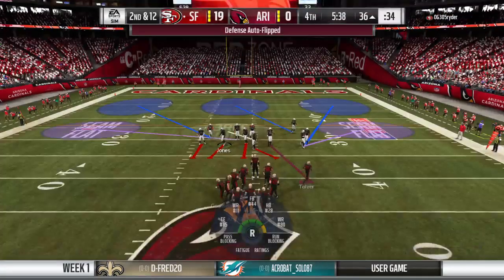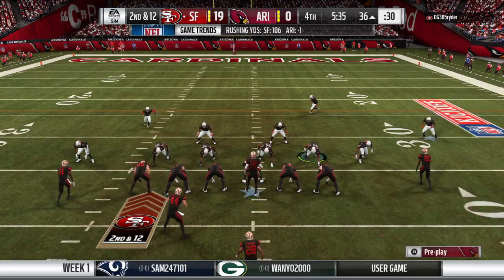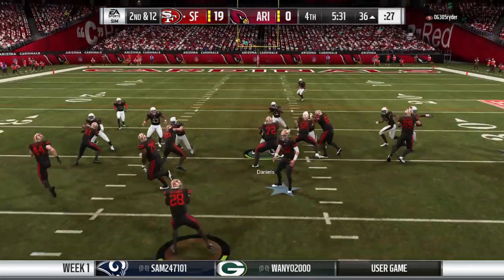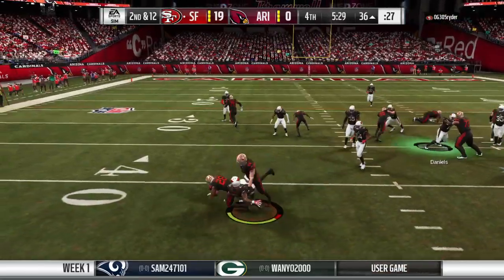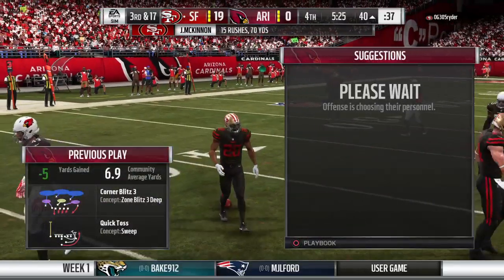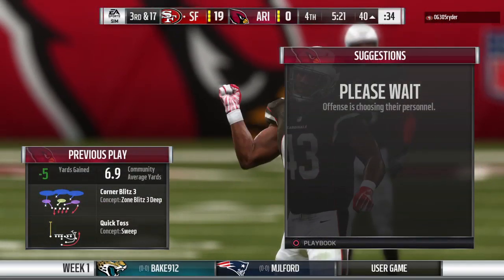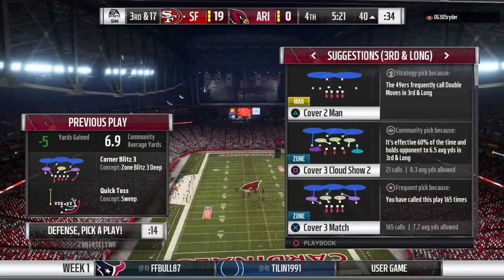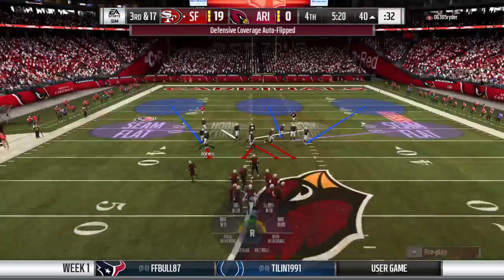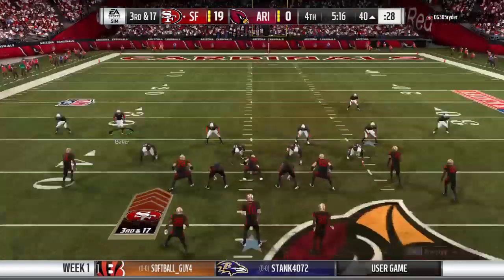First play of the drive goes the wrong way. Here's 2nd and 12. They run once more with McKinnon, and he'll be brought down, losing yardage back at the 40. That'll go as a loss of 5. And they're going to be staring at a 3rd and long here. So time to start going in the other direction as they come up now 3rd and long. Go ahead. 12.